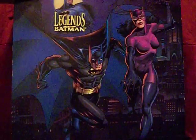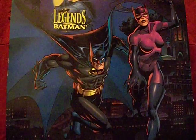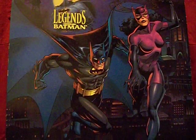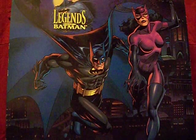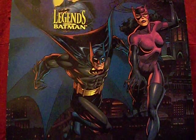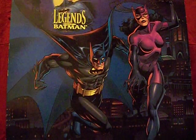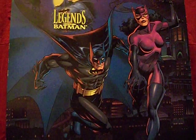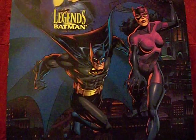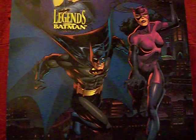Alright, now I don't know how much these things retail for on the secondary market. I do know a lot of the Legends of Batman figures, the regular 5-6-inch figures, are pretty cheap. I'm going to say between the 10 and 15 range. But a set like this would probably almost certainly go for more. But if you are interested in this sort of thing, probably eBay would be your best bet, I would guess.